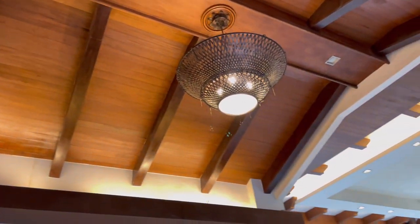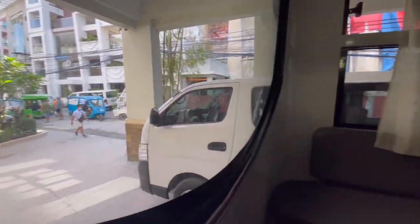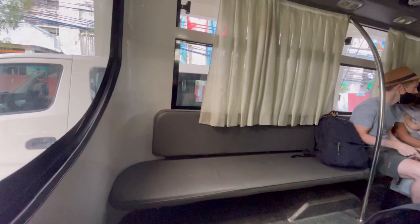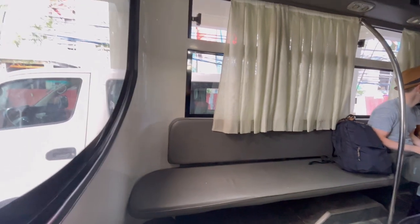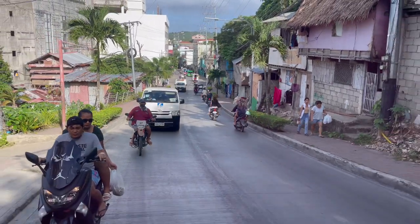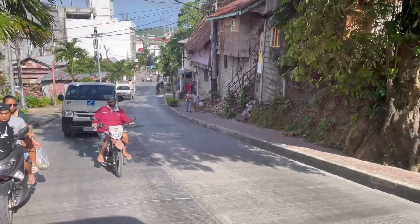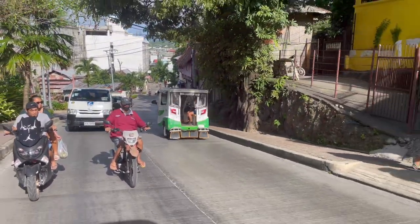So for the return trip, everything was reversed. So first we got into the van from the hotel to go to the pier. As we joined the group van, it was a little bit annoying because we had to wait for other people who were late. I think it's better to book single rides instead of group rides when you're returning.